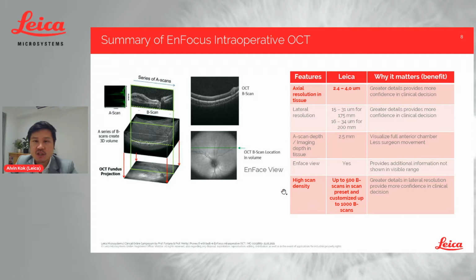High density wise, we are able to go up to 500 B-scans. And in comparison with competitors in the market, with 5 scans, this allows you to see between the gaps. So you are able to see your entire graft and to check for adherence in greater detail.